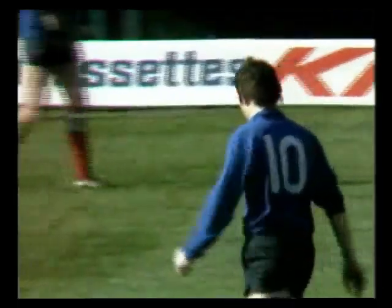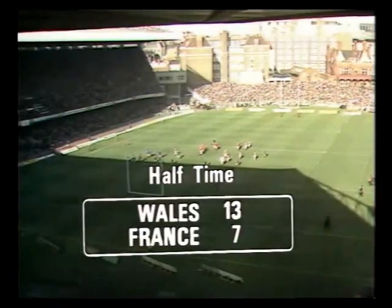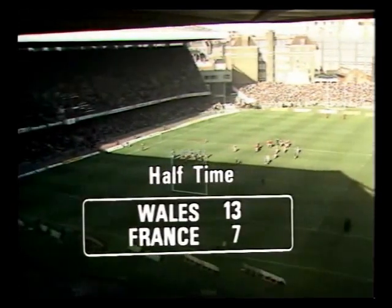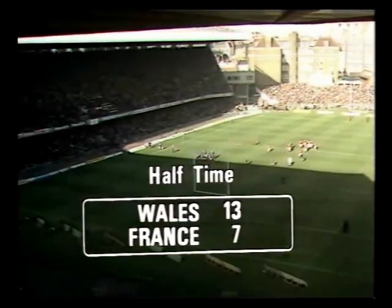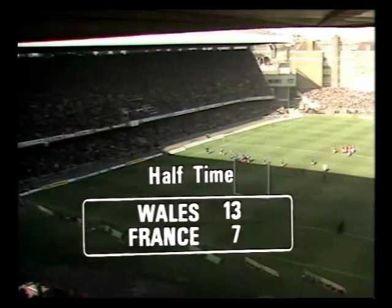The referee's whistle goes for the end of an absolutely pulsating first half, the end of which Wales, having been 7 points adrift, are leading by 13 points to 7. The conditions still absolutely perfect. Wales in the saddle and France badly needing an early score after the break.